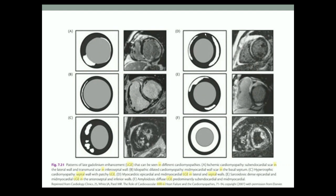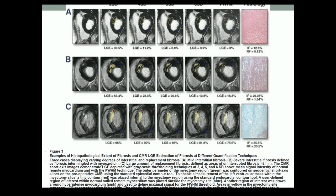This area, kind of diffuse, is probably myocarditis. This one looks diffuse, similar to myocarditis. If it's similar to myocarditis, it's the great mimicker, sarcoid. So sarcoid and myocarditis look the same. You can't distinguish the difference, so you go look for hilar nodes and other characteristics of sarcoid.